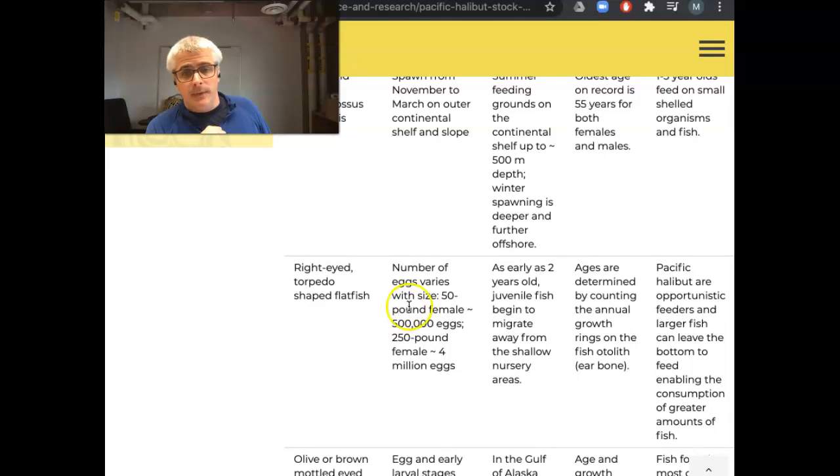A 50-pound female will have 500,000 eggs. A 250-pound female will have 4 million eggs. So that's a large difference. And just doing the math here quickly, a 250-pound female is 5 times larger, and 5 times 500,000 would be 2.5 million.